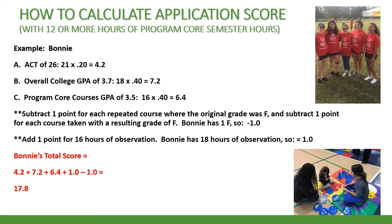So here's how we will calculate Bonnie's score. Bonnie has an ACT of 26, and if you look on our score sheet on that graph, it will show you that that 26 corresponds to 21. So we take 21 points times 20%, and that will give us 4.2. Bonnie also has an overall college GPA of 3.7. That corresponds to 18 on the chart, so we say that times 40% to get 7.2. Bonnie also has a program core course GPA, so those are the courses that she's had that are part of our program, of 3.5. That corresponds to 16, and that will be times 40% as well to get 6.4.